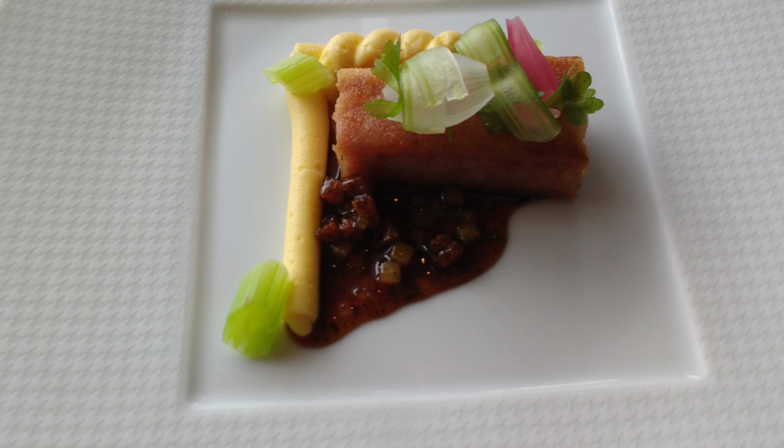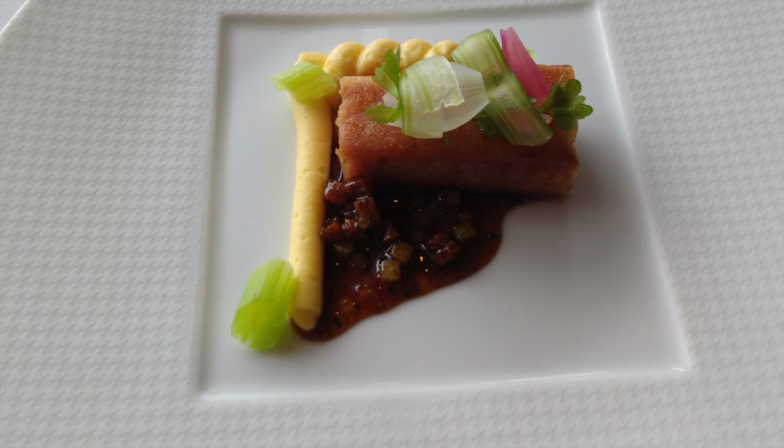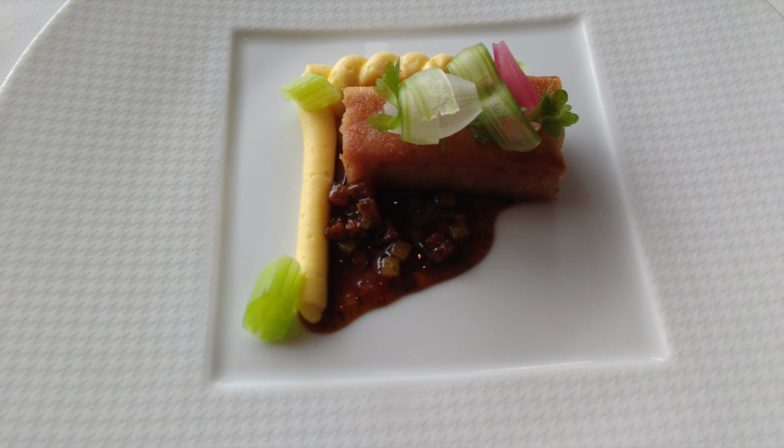Some of the other highlights I thought were the pork jaw, which tasted essentially like very well flavored bacon. It just melts in your mouth, and the sauce that comes with it is excellent.